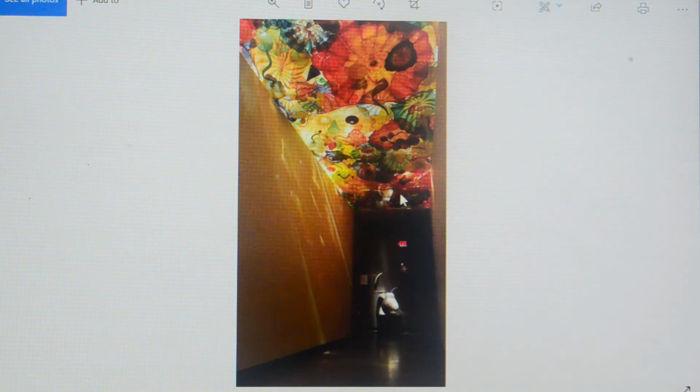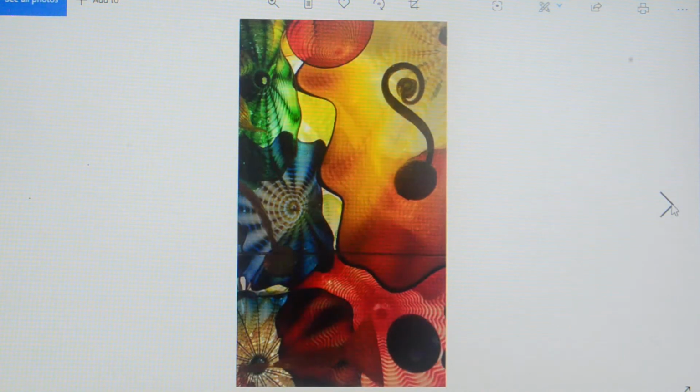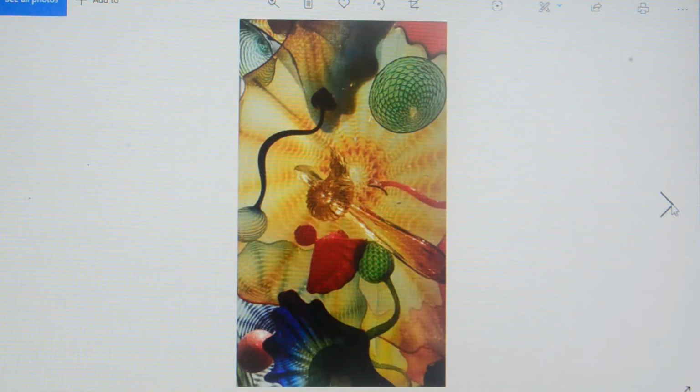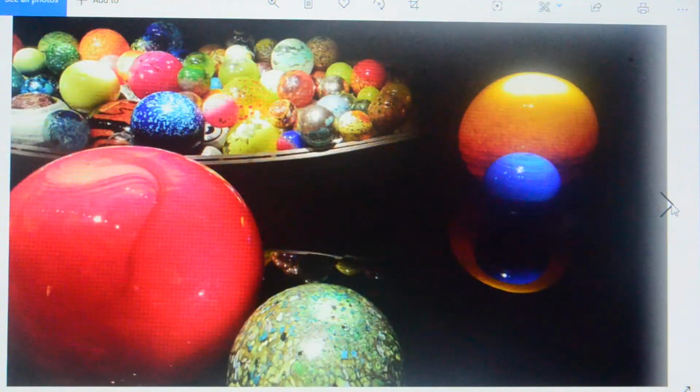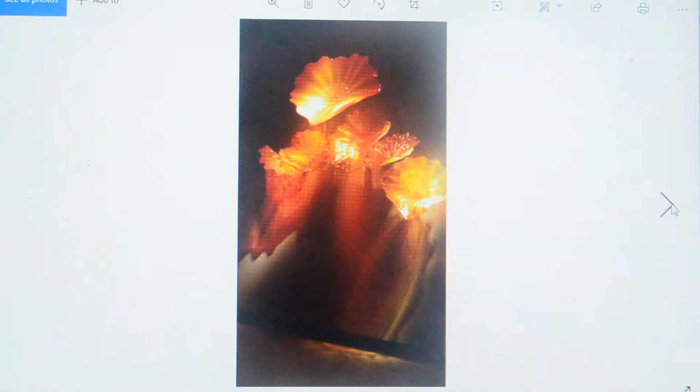This is cool. They use the glass on the ceiling, so there's a piece of glass across here, and the light filters through the blown glass and creates these interesting shapes on the wall. Just some close up. All this was with my phone, by the way. It's more of his artwork.